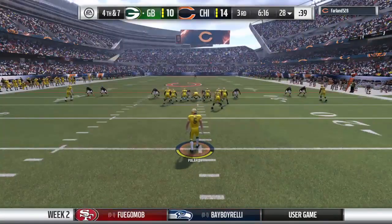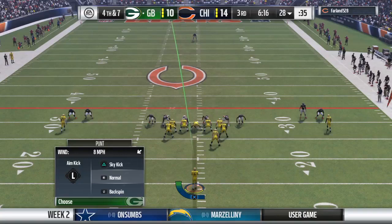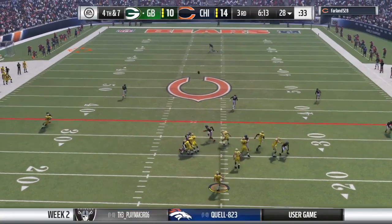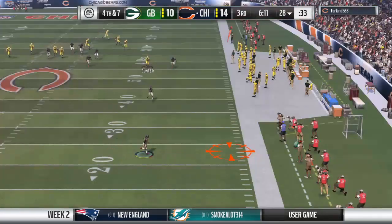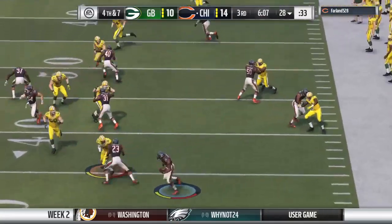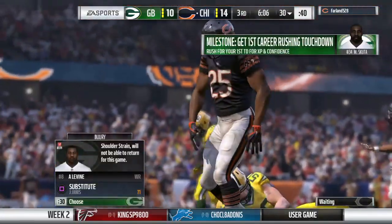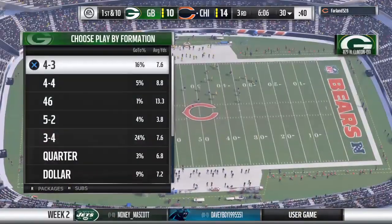Now it appears we're going to get whistles and a stop. A man down on the return. While the trainers take a look, we'll step aside. First kick, 47. This one looks good as well. Pulled in at the 24. So possession goes over here on the punt, and the Bears take over.